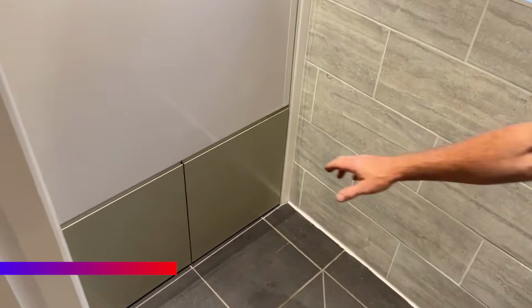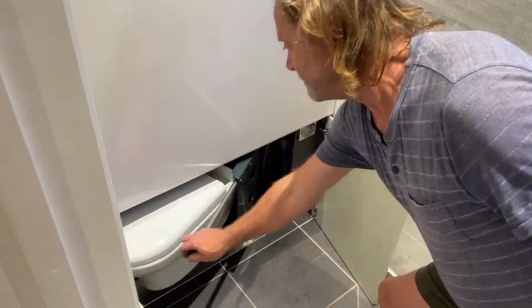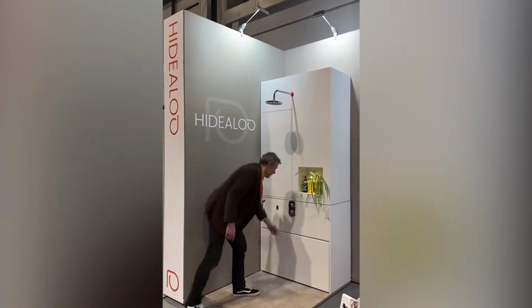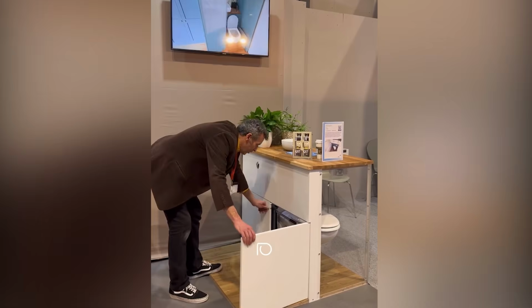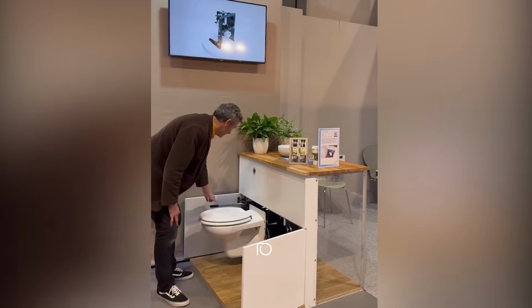Forget about standard bathroom layouts. Nothing turns a good day into a great one like a peekaboo toilet. The patented Hidealoo retractable hidden toilet is more than just a novelty. It's a space-saving powerhouse that lets you install a throne practically anywhere, whether it's a tight corner of your home or even tucked right under your desk at the office.